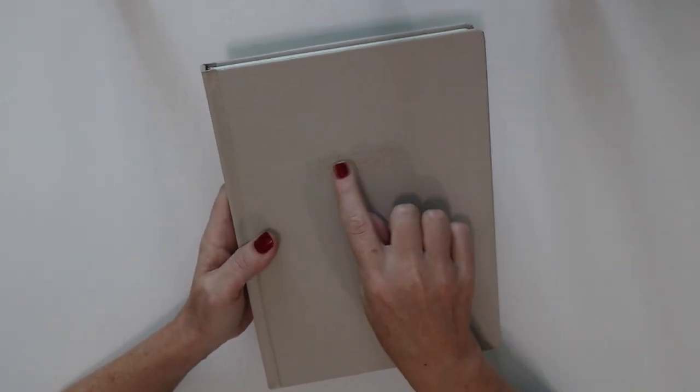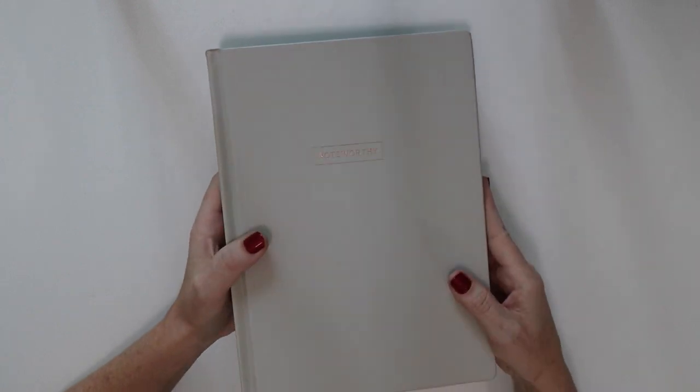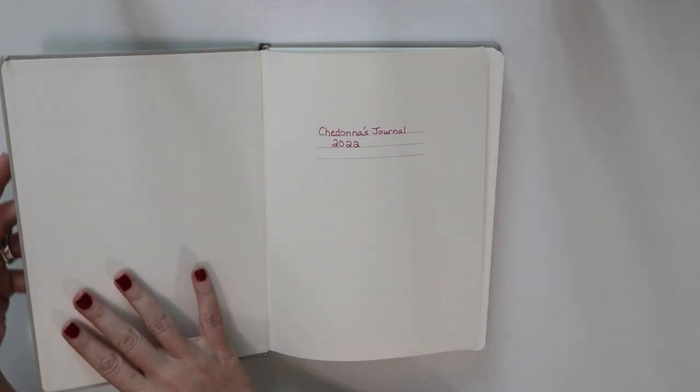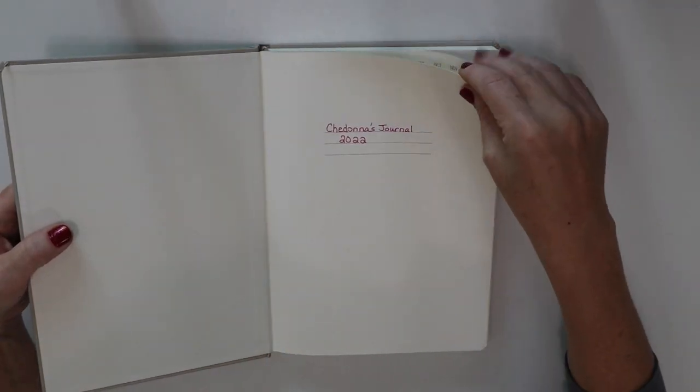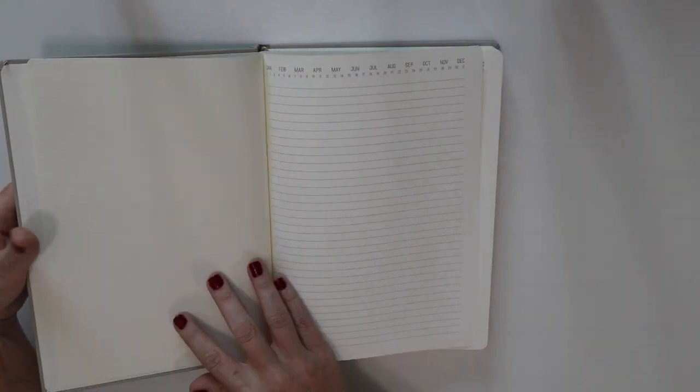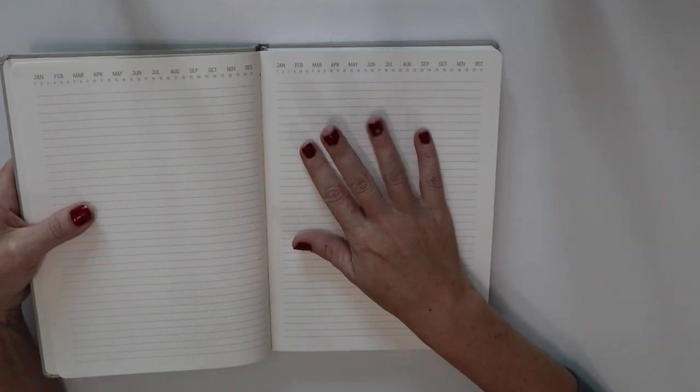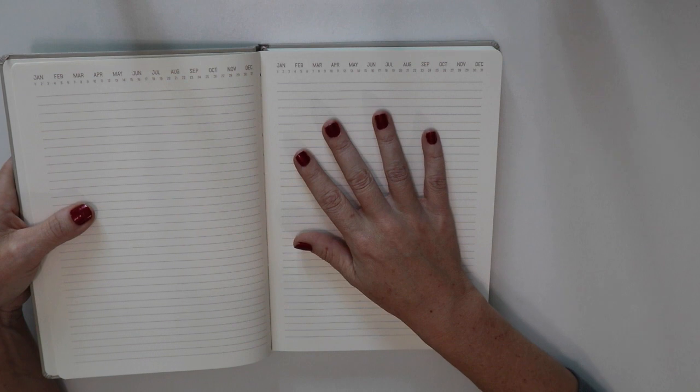It is super neutral. It's really, really pretty. It just says noteworthy here at the top. I don't know if you guys can see that with my lighting. But I did go ahead and put my name in there. Forgive the handwriting. It is not great. This is what really appealed to me about this journal though.